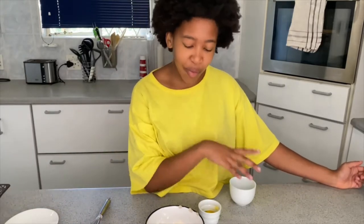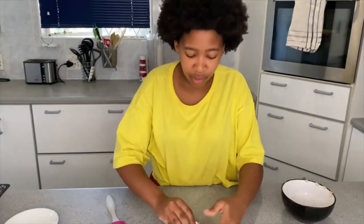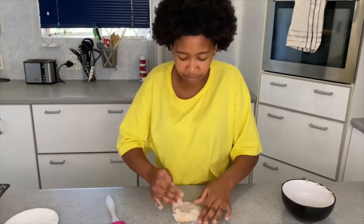Either way, all that to say, I don't have apple cider, neither do I have apple juice because I didn't plan properly. But we have water and we are going there. Nobody can stop me. We've got trusty old spicy leather spatula. I don't even know if you can see what I'm doing here, but this is a strange dough.